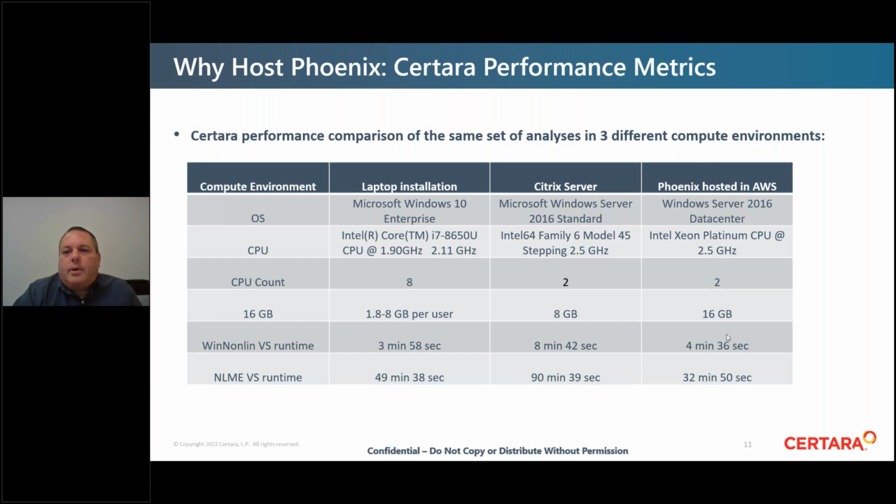And then the last column over here is a Phoenix hosted in Amazon Web Services. So the OS here is the Windows Server 2016 Datacenter. It's also an Intel CPU with 2.5 gigahertz and 2 processor cores, allowing up to 16 gigabytes of RAM. And the Win-Non-Lin validation suite ran in just over 4 minutes. And there was a marked improvement also in the NLME validation suite, 32 minutes and 50 seconds.